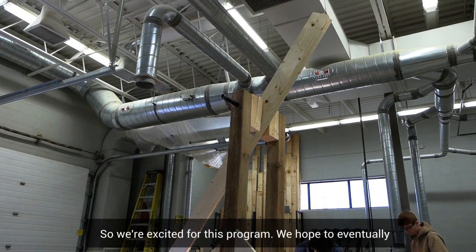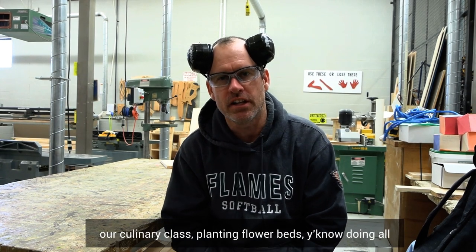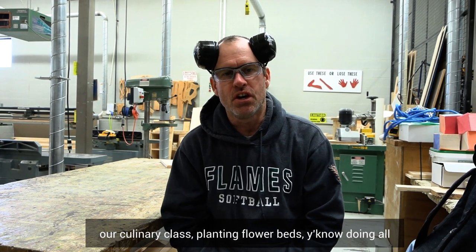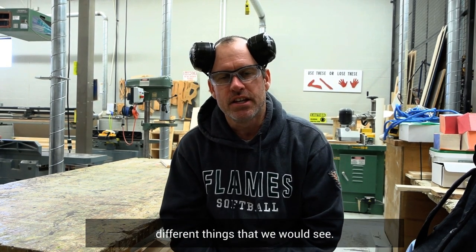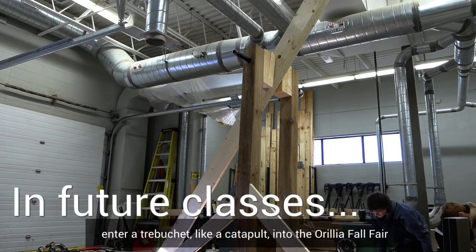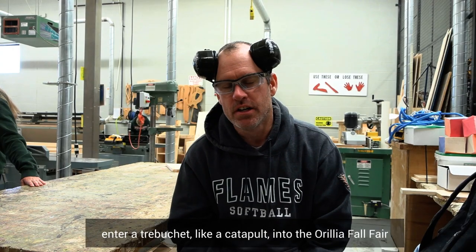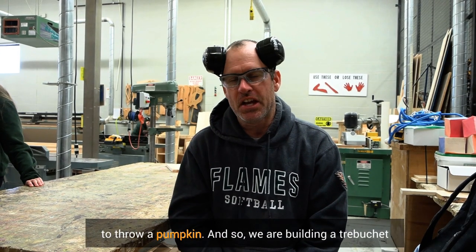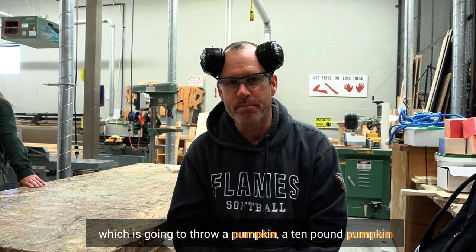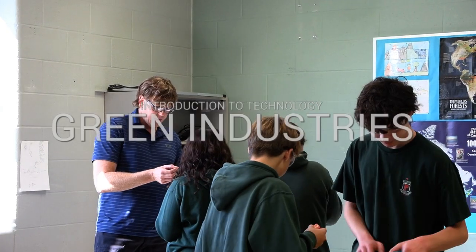Excited for this program. We hope to eventually have a greenhouse and to be growing our own food for the culinary class, planting flower beds, doing all different things that we would see. So the Aurelia District Construction Association asked us if we would enter a trebuchet, like a catapult, into the Aurelia Fall Fair to throw a pumpkin. And so we are building a trebuchet, which is going to throw a pumpkin, a 10-pound pumpkin, 300 feet.